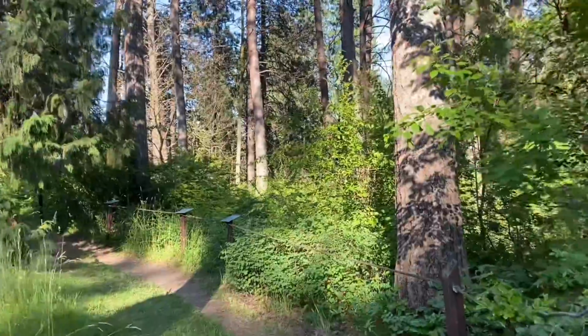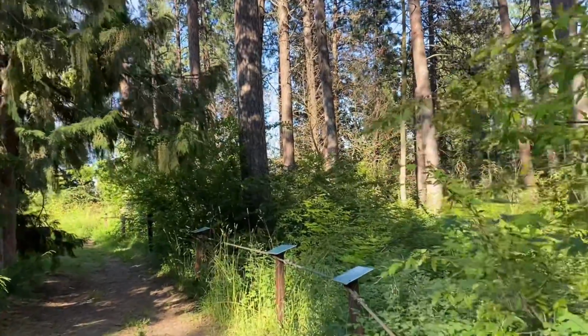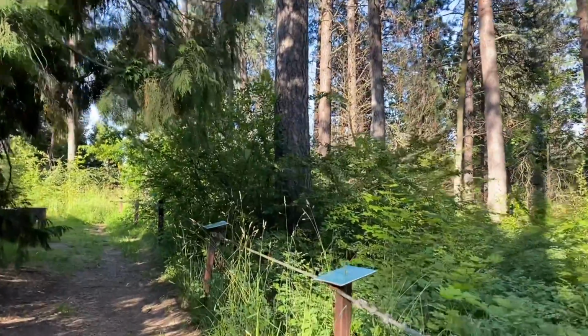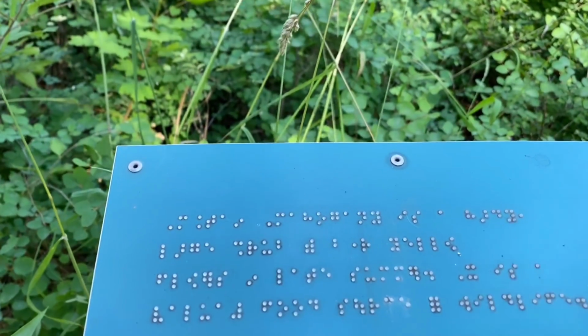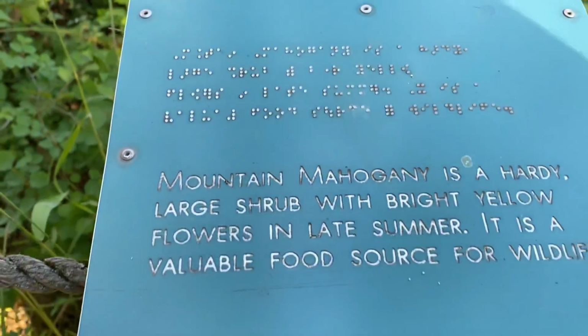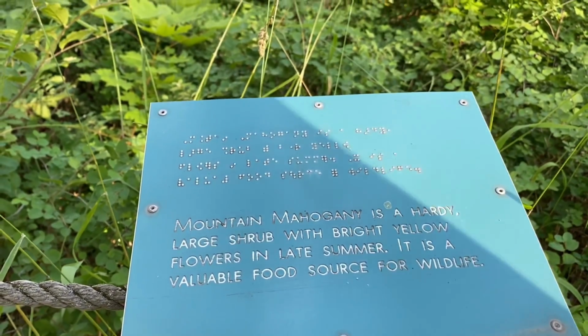I forgot to mention that this trail is made for blind people. Oh, this trail is made for blind people. That's why it's called touch and see. And all the stuff is in Braille. See, the blind can touch that one. And then right there. Where is that mountain mahogany?